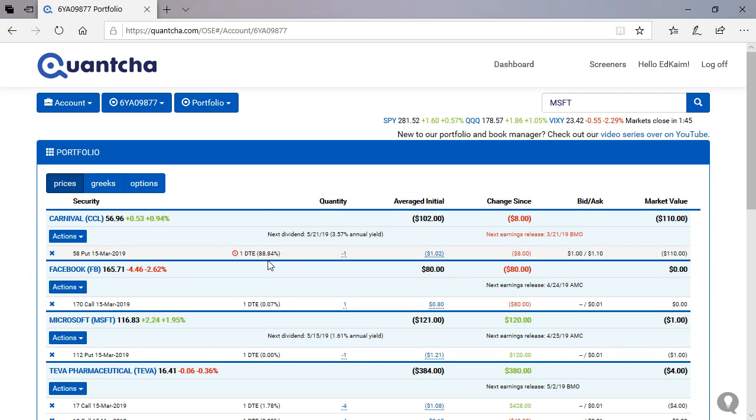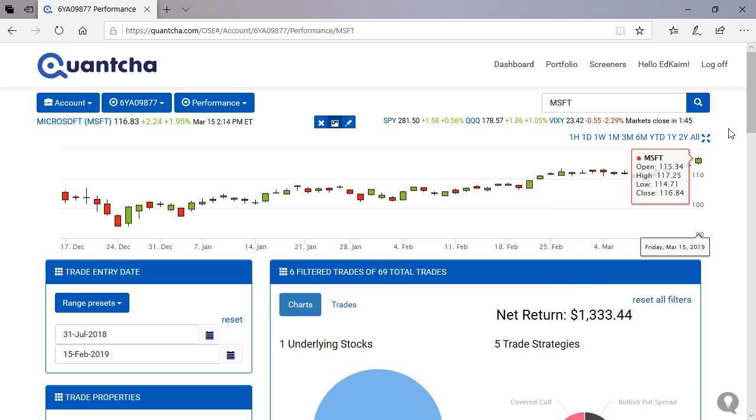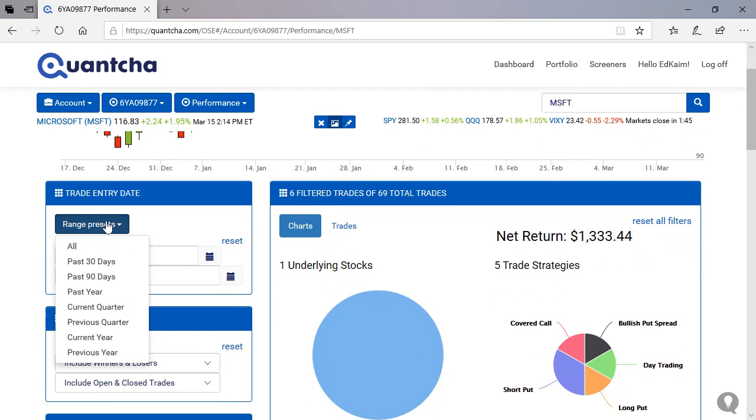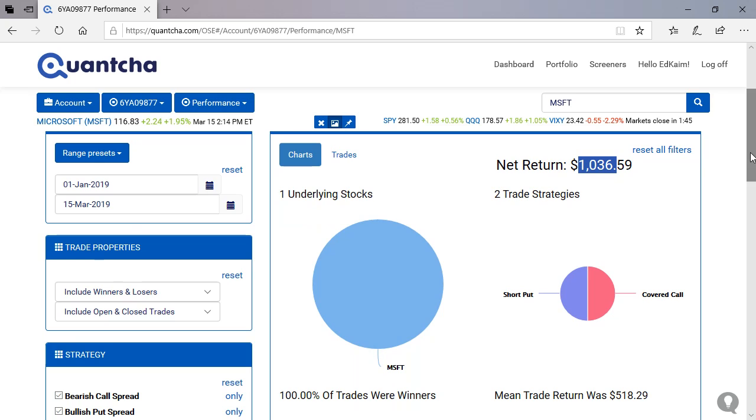So Facebook's effectively closed. We got Carnival. Microsoft. So this is an option we sold. Microsoft's been really good to us. If we take a look at our history on trading Microsoft, we can see that if we go to just the current quarter, Microsoft's helped us bring in over $1,000. It's been a stock that we've been bullish on.